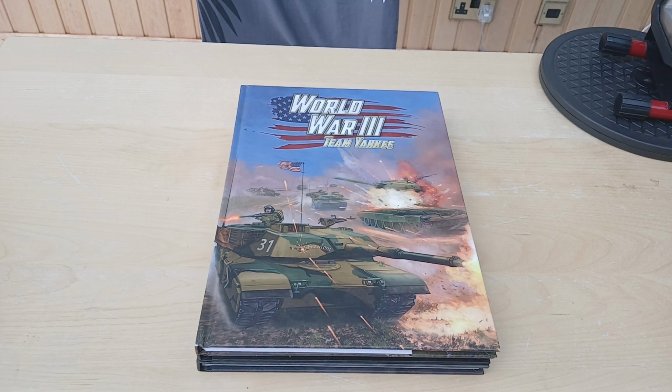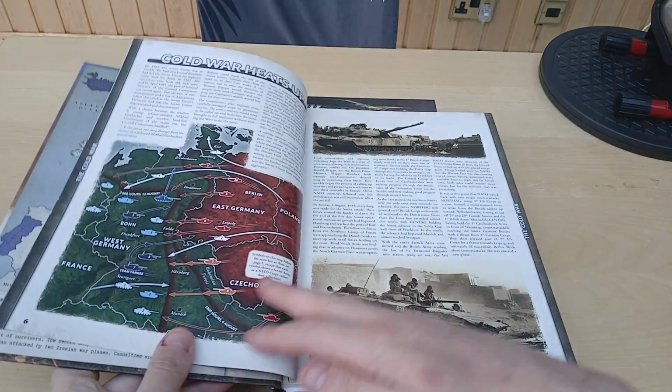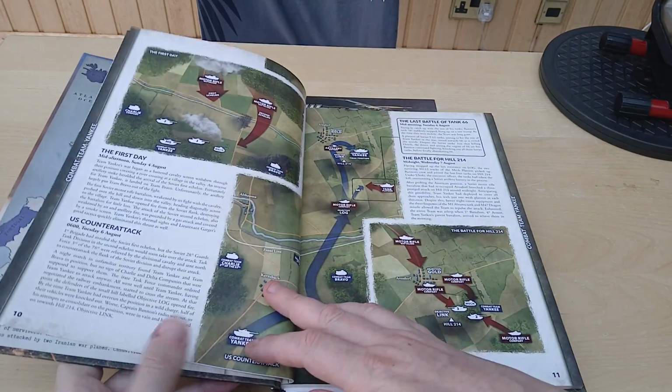I don't play Flames of War, but I've collected all the second and third edition Flames of War hardback books. I like looking at the organizational guides, history, coloured photos of really nice 15mm models, especially now you can pick them up cheap as chips on the internet. But anyway, just to give you an idea of the rule books, lovely, full colour throughout.